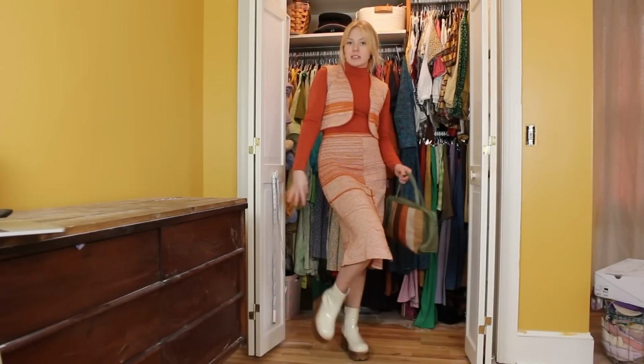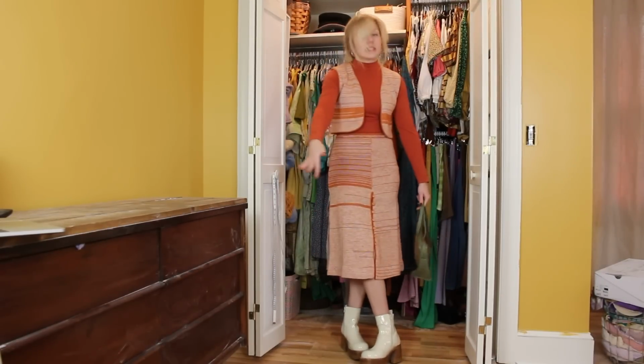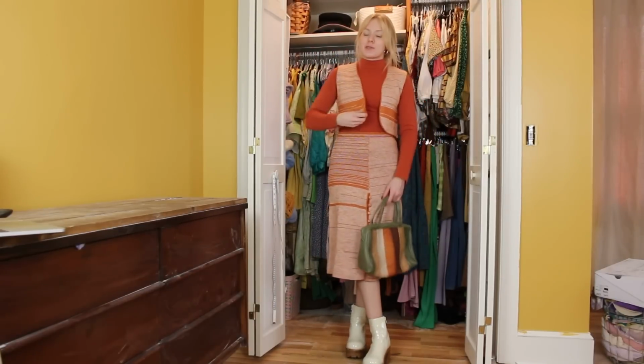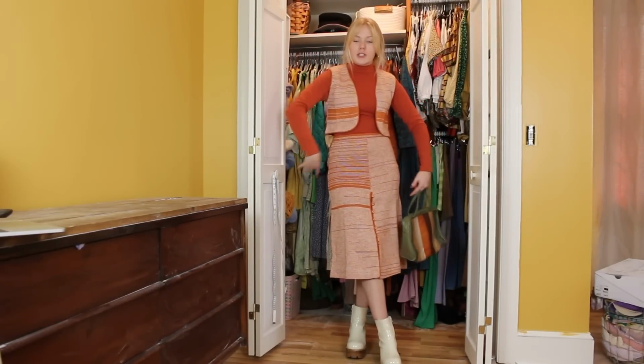I do think, to kind of summarize this, I might just wear the skirt with a white tank top and maybe some clogs, because that would still be a really fun way to wear a knit. But it is a pretty lightweight knit, and with the buttons down the front, it does get good airflow, I guess. But the vest is also super cute on its own, so I can't wait to pair that with big white shirts over jeans.